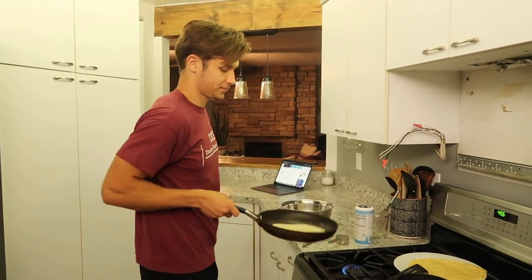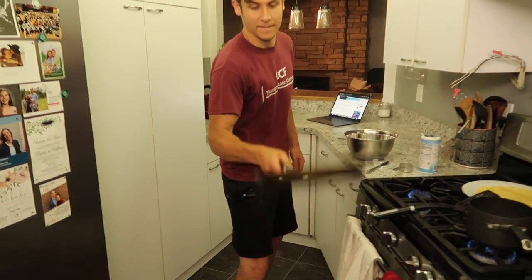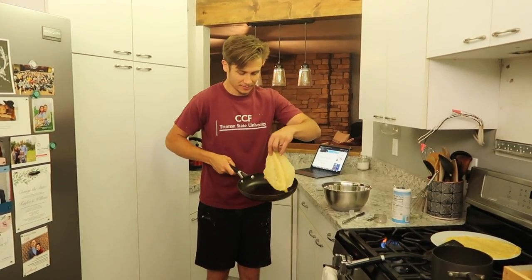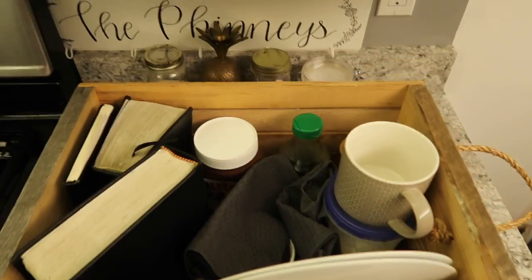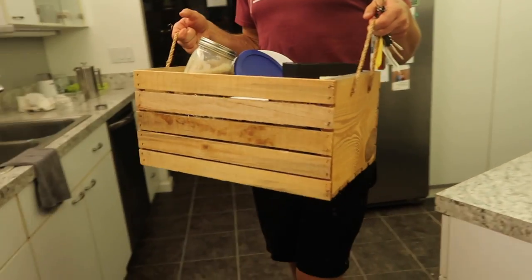All right, Chef Thomas, let's see those skills. The nice thing about using a crate as a table is that you can also use it as a basket for all your things. Let's do it!